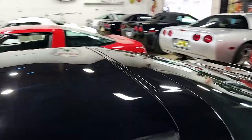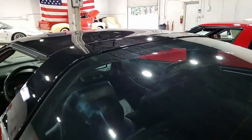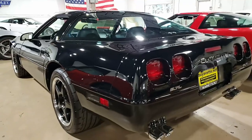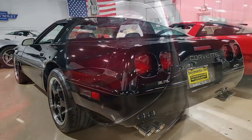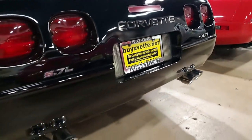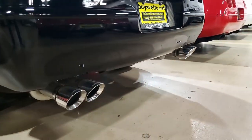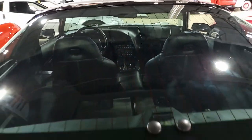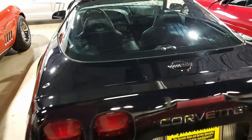Now, best part, this 1996 Corvette shows just 49,253 miles. It's in nice condition. It has a ton of added appearance accessories. The car's paint is in overall good condition. It has a good shine. Glass top is in excellent condition. And it has a set of black C4 ZR1 style wheels with polished lips have been added.